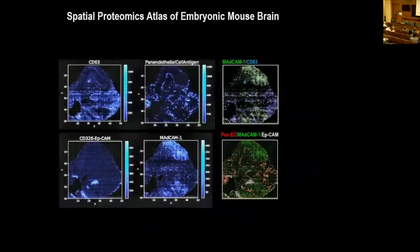And the 2 other proteins are very interesting as well. There's a MetCAM we found is highly enriched in part of the forebrain, but not the entire forebrain. And CD63 is widely implicated in early stage mouse development. It's kind of anti-correlated with MetCAM in other areas. So we put them together, and you can see their relative correlation among each other.